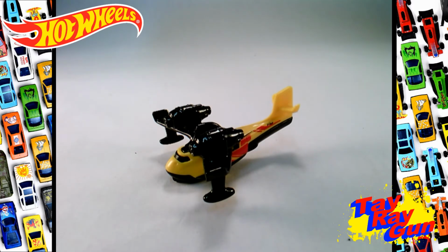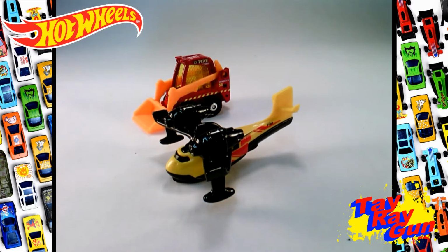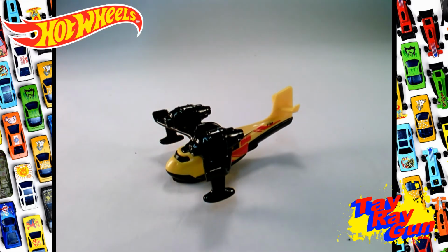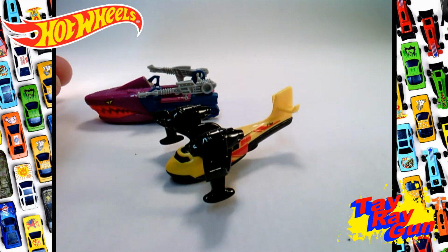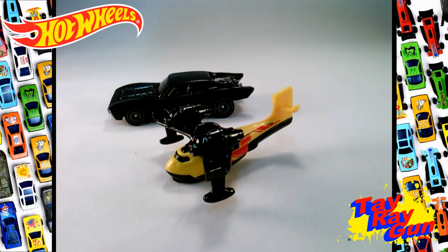Let's take, for example, we had that fire rescue last week. It was the Skidster. So looking at the Skidster, you can see from the scale that this is way, way, way, way out of scale. This plane is actually more on a lower end scale where it's like shrunk in a way instead of being a true 1/64th. Even comparing it to that Land Shark and the Batmobile, it doesn't really fit the part.